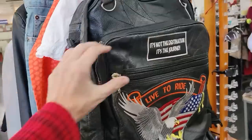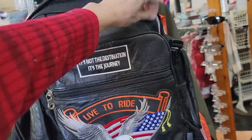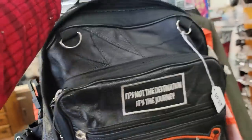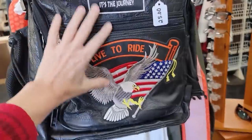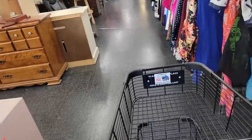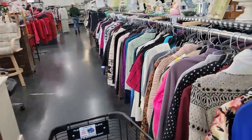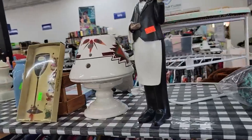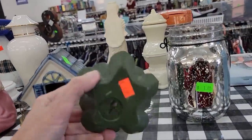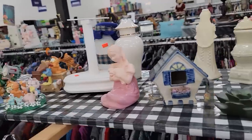I don't even know if you can see that because the glare is a little too bad. That's a really cool Harley Davidson backpack right there for $25. Oh, that's heavy too. Heavy, and I only have one hand. Oop, dropping. Let's get you back up there. I might look up and see what that might be going for, but we'll come back to it. And yeah, if somebody grabs it, they do. Oh yeah, all their stuff is right here on top. That makes it really nice to shop.